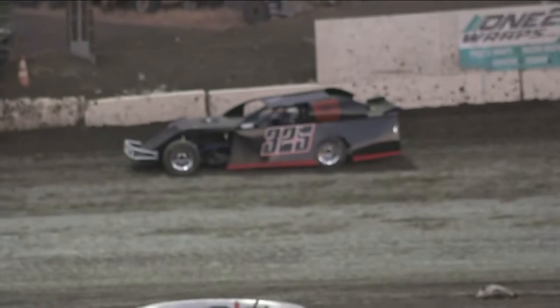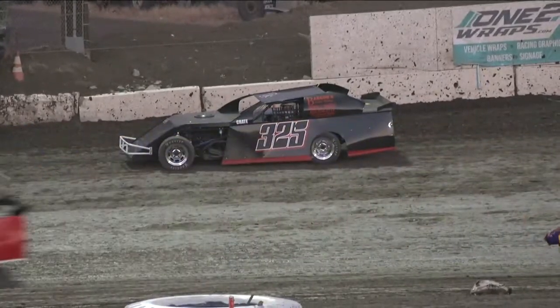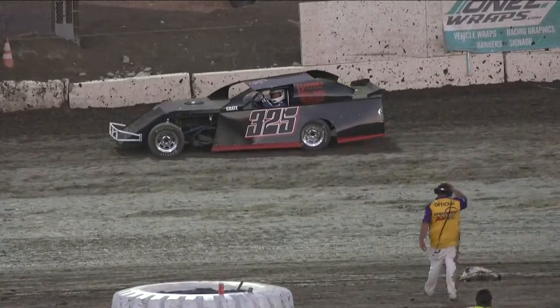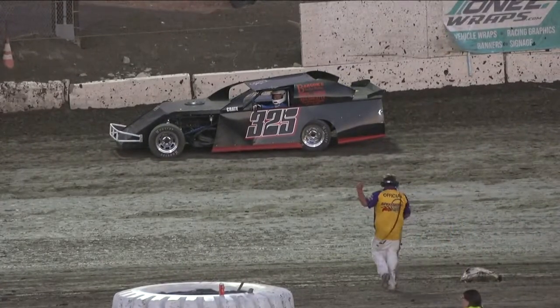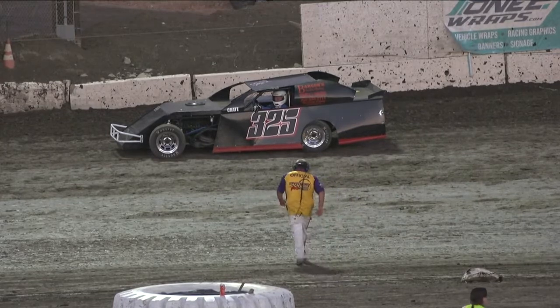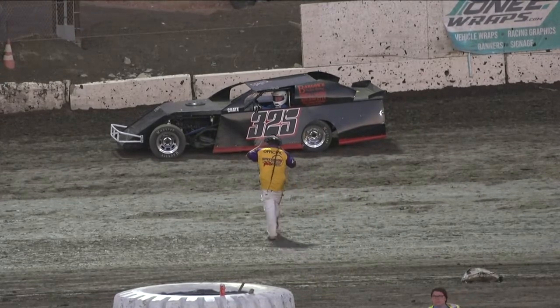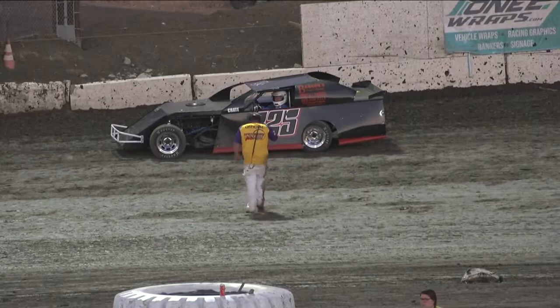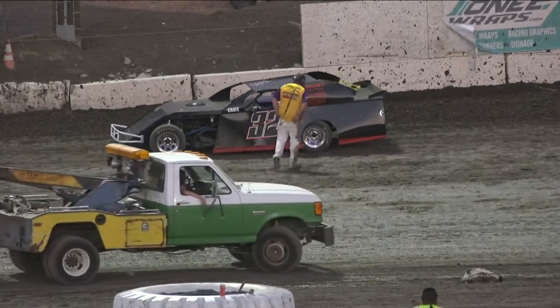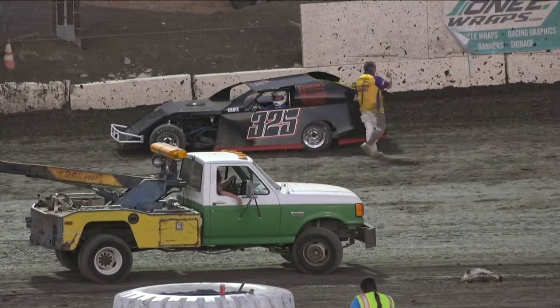So that will be his night, as that'll be the second yellow flag, and just hearing a call over the radio for a hook to the rear. So he is done for the night. Not a bad first outing with a brand new race car. Everybody just has to get used to the car, a little bit different changes and stuff, for some of the guys and girls that are racing out here.